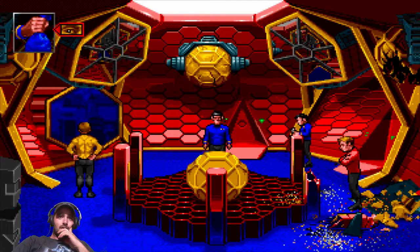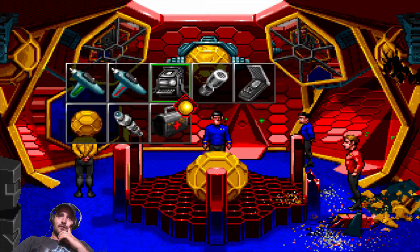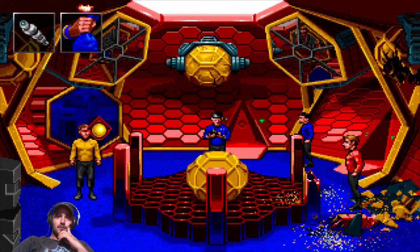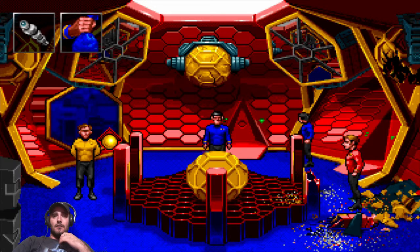What does this thing do now? Mud's miracle degrimer with lenses attached. Well, that's helpful. Whoa, what the fuck? Well now, I think we know why the Alassi pirates were so interested in finding out where Mud was getting these. They make guns?